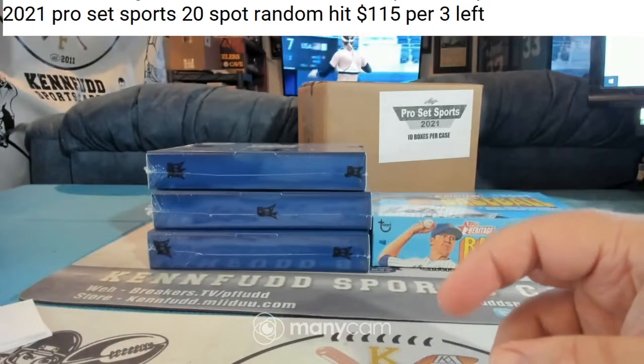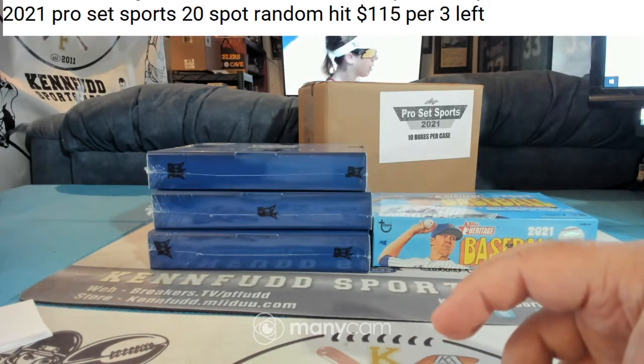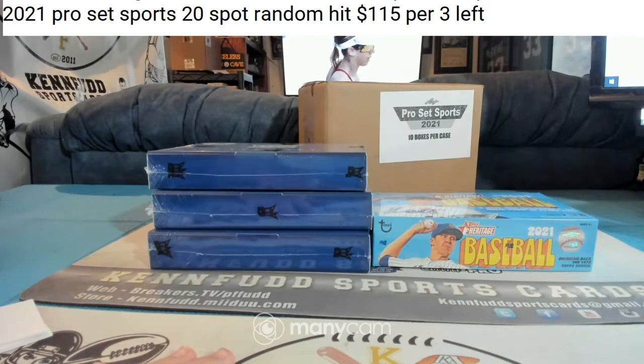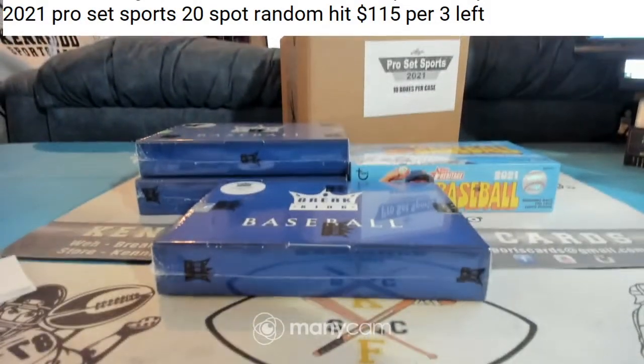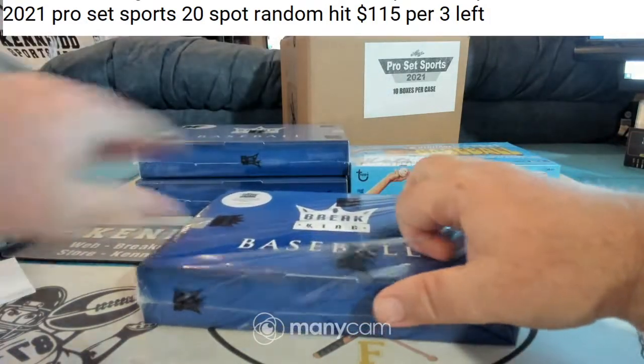If it's anything other than Panini or a licensed product, which I don't think it will be, current player will go to the team they're on right now. Retired player will go to the team that they played for the longest. I don't think that's going to come into play, though, with this particular product. Multiplayer cards, you got to own 50% or more. That's 2 of a 3-way, 2 of a 4-way, 3 of a 6-way, 4 of an 8-way. Otherwise, it goes to the randomizer.